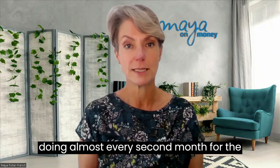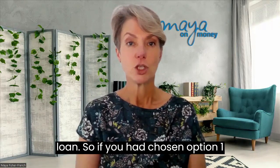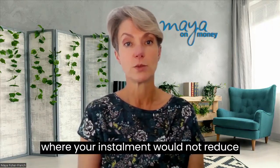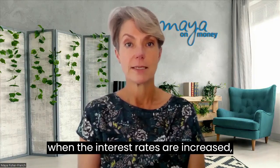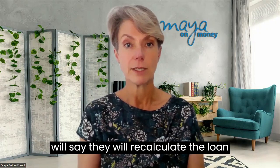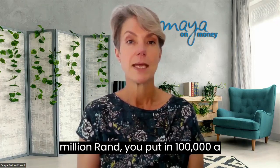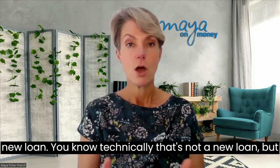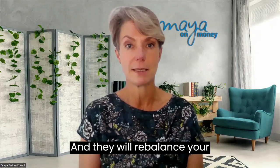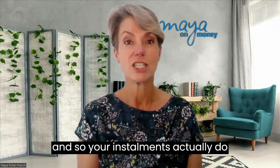When the interest rate changes, which of course it's been doing almost every second month for the last 18 months, they reset the loan. So if you had chosen option 1, where your installment would not reduce, when the interest rates are increased, which they have done, they will recalculate the loan based on the outstanding balance. So if your original loan agreement was R1,000,000, you put in 100,000 as a prepayment, and the interest rates change, they almost see it as a new loan. Technically that's not a new loan, but they will rebalance your installments on the 900,000 Rand. And so your installments actually do decrease.